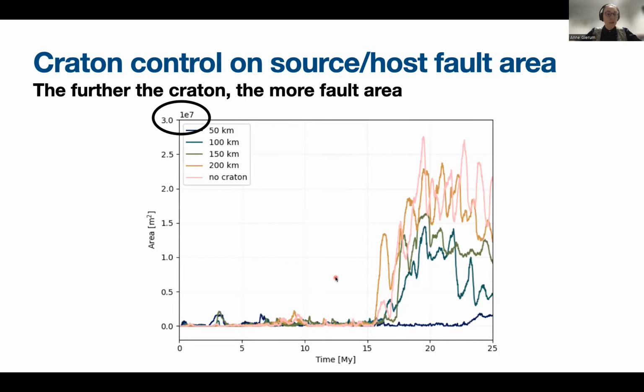Then finally, we need a focusing event like a fault to happen to bring the fluids from the source rock to the host rock and to focus the metal concentration. So here I plot the area of source and host rock that is also being faulted. And by faulted, I mean it has a strain rate that is higher than 5 to the power minus 15, almost 1 over second. And again, this increases the further the craton is.